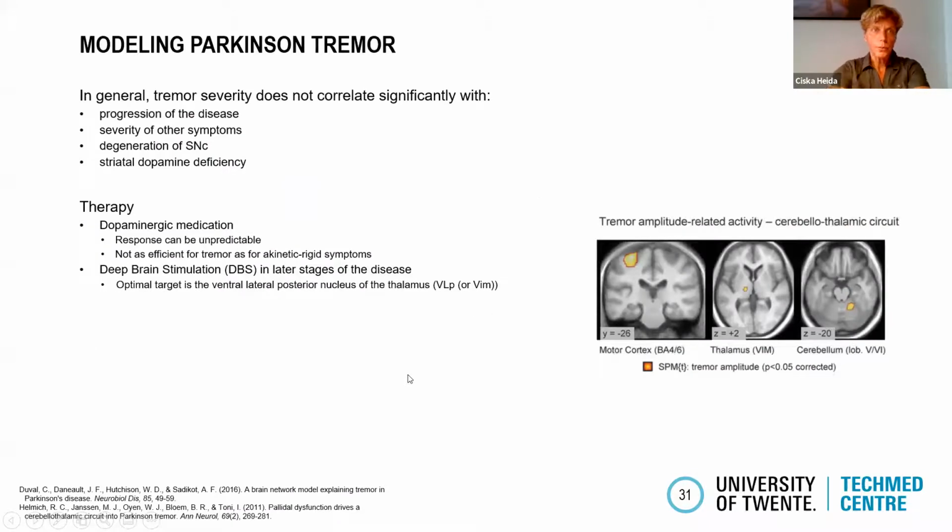But from more recent studies, we found that it's very probable that it's not this GPE STN loop that's creating the tremor. It also involves different connections in the brain. Tremor is quite different from the akinetic symptoms of Parkinson's disease, and it's also not correlating that well with the progression of the disease and the severity of the other symptoms. And if we look at the therapeutic mechanisms, it probably responds quite differently to both medication and deep brain stimulation.